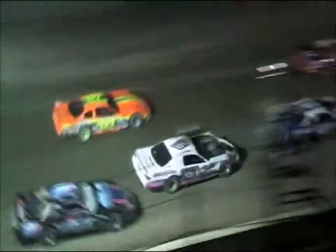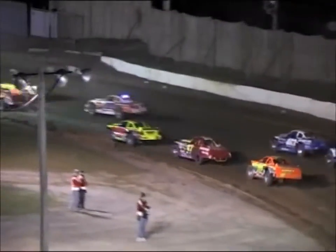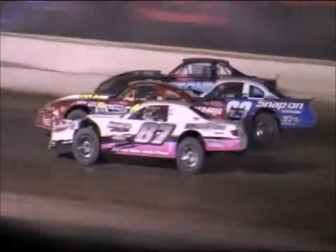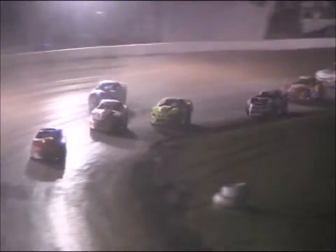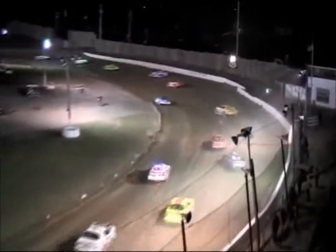Up front, Nicky Stone has pretty much opened up a good gap. He's got about 5 car lengths lead over the 7N of Jimmy Normoyle. The 7 of Robbie Yetman runs in the 3rd spot. The 4 of Dean Charboneau is 4th, and 5th is Crazy Kenny Martin. Out of turn number 4, Nicky Stone comes as he will lead them down to complete lap number 24. 6 laps remaining in this 30-lap feature event to kick off the King of Dirt Pro Stock Series presented by Stone Motorsports and Used Cars.